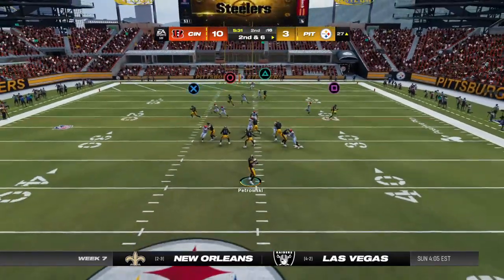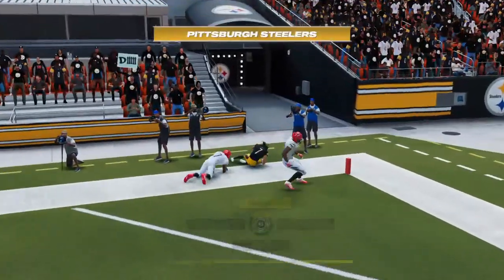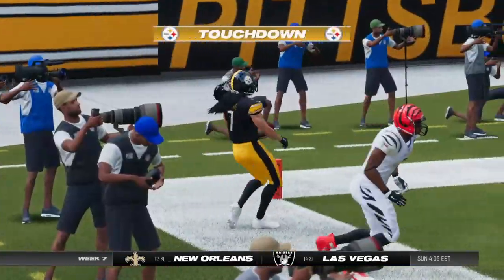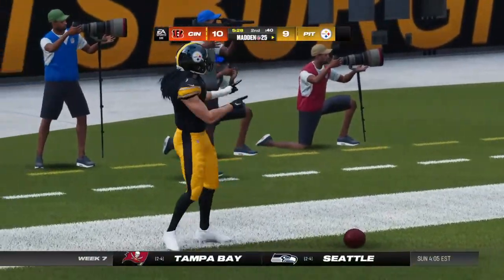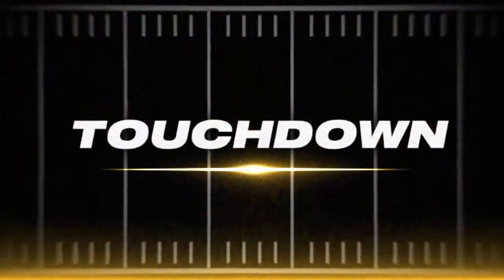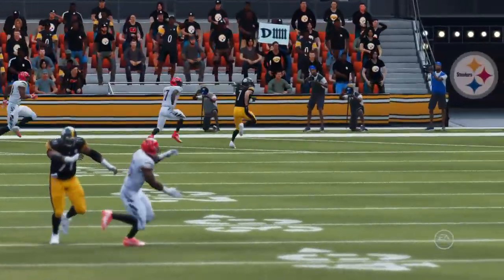The play action fake. They'll look to throw. Got his man. It's caught for a Steelers touchdown. A great effort there. 27 yards. And the Steelers are within an extra point of tying up this ball game.